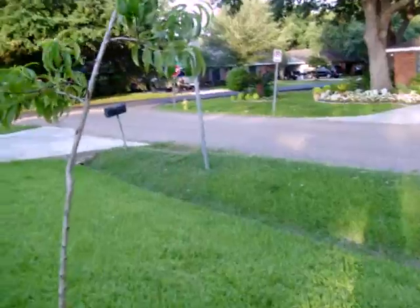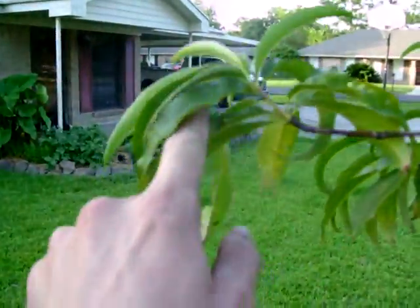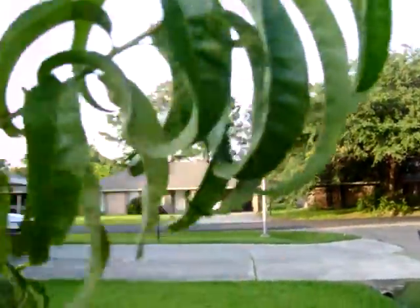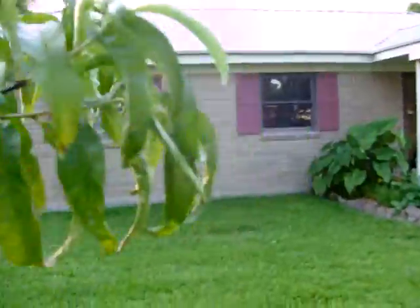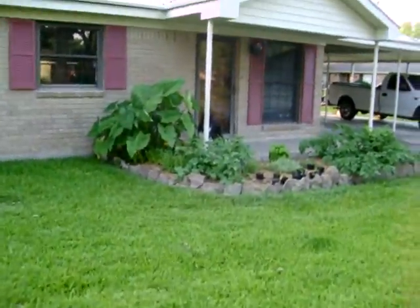The growth on here has been really good. As you can see, I got some new growth right here. This right here has been growing out. This is a nice one right here. I trimmed this branch, and look, all this grew out right here. Same with this one right here, and like this one right here. That was from the last time though. So that's the peach tree, doing pretty good.